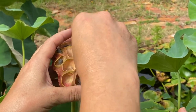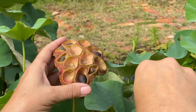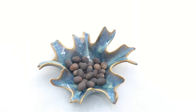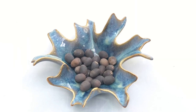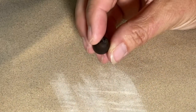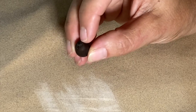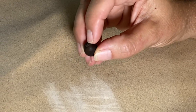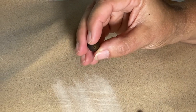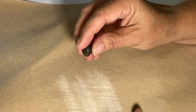We're going to propagate these for another planting of this amazing lotus. So here we've gathered our seeds. They're ready. Let's get started. So we have the seed that we plucked from the seed pod earlier. And on this end, you'll see a pointed end. On this end is a little dimple. So this is the dimpled end. And the dimpled end is the end that we sand.